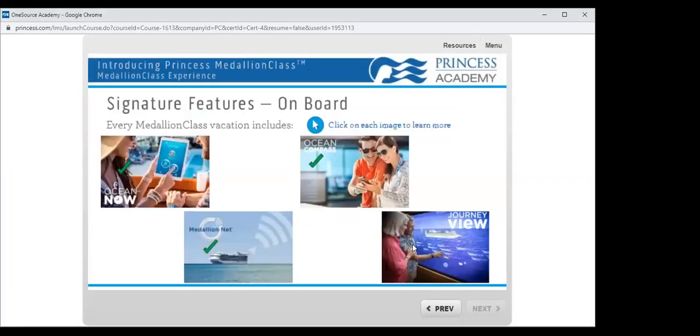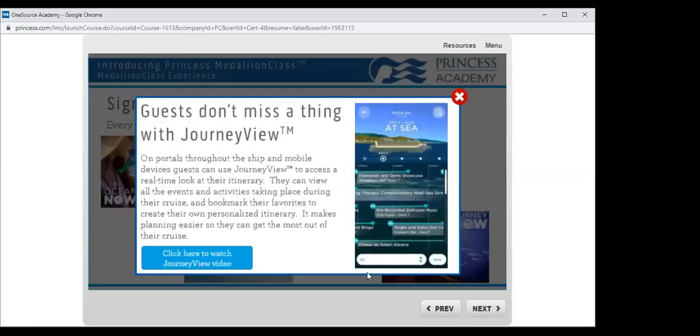All right, and the last one is Journey View. On the portals throughout the ship and mobile devices, guests can use Journey View to access a real-time look at their itinerary. They can view all the events and activities taking place during their cruise, and bookmark their favorites to create their own personalized itinerary. It makes planning easier so they can get the most out of it. Again, quick little video.